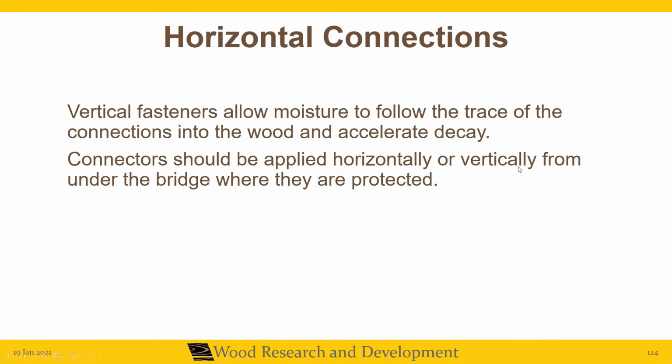Horizontal connections are the way to go. Vertical fasteners that allow moisture to follow the trace of the connector to the inside of the wood accelerate decay. In addition to that, I always specified pre-manufacturing, post-treatment. The idea of treating timber and then drilling a bunch of holes in it on site just makes no sense to me at all. It's why my specs and designs always call for oil-based preservatives so that I don't swell the wood, because I can't pre-machine and post-treat with water-based preservatives because that swells the wood and my machining won't stay. And so I always specify oil-based treatments that fix to the cell wall. I always specify pre-machining before I machine my fasteners out in my design of kits.